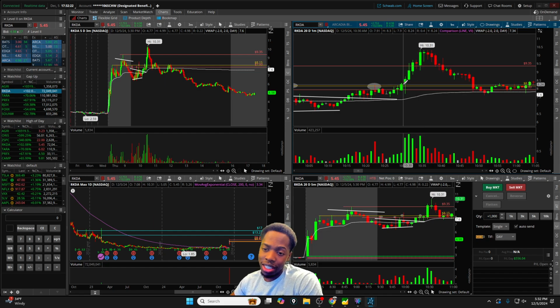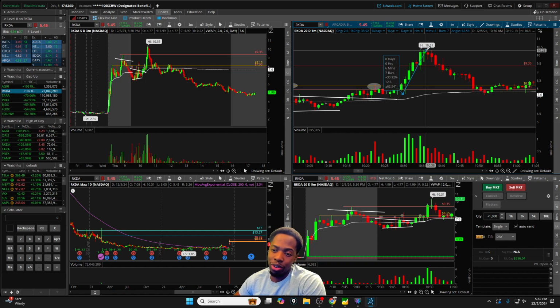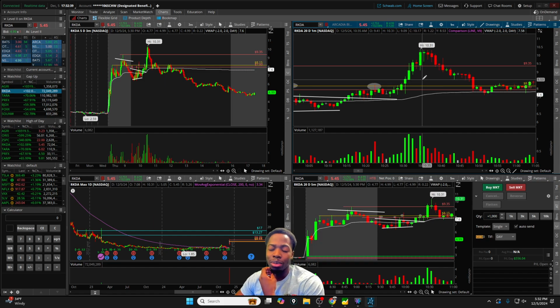We were red 1,500 before this move. By the time this thing got up here, and it's just a 30% move, we were already green 2,500 at the highs. So a pretty big turnaround, and it was done with small size. I didn't get the chance to size up because I sized down at that time of the day.